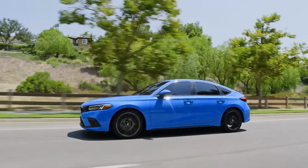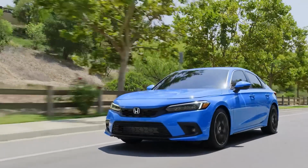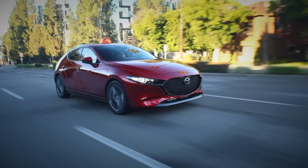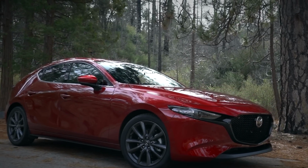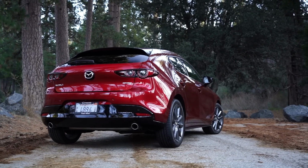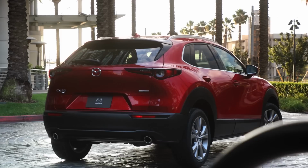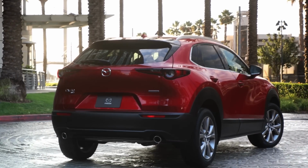You could also compare the CX-30 against a few hatchbacks like the Honda Civic hatchback and even the Mazda 3 hatchback, which actually shares the exact same platform as the CX-30. Now, looking at the Mazda 3 and the CX-30 back-to-back, it's not too difficult to see how the two are related. They do have a very similar exterior and interior design, the major differences being that the CX-30 does have a higher ride height, and it also has that black plastic cladding around the wheel wells for a more rugged crossover look. Not only do they have a very similar design and share the exact same platform, but they also share the exact same drivetrains as well.